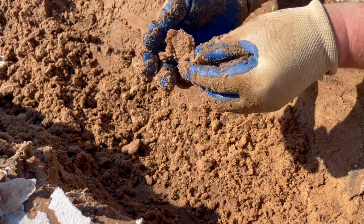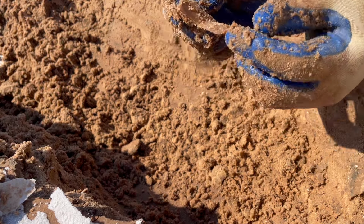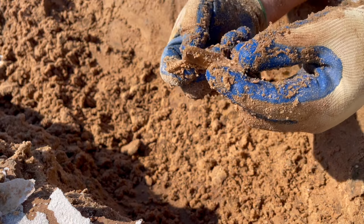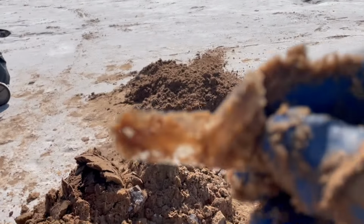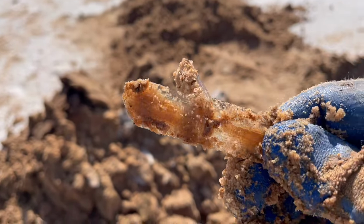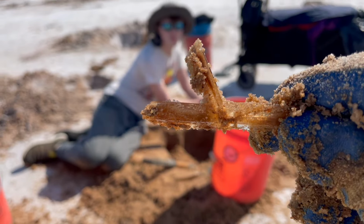Oh, look at that. So that little small one. Okay, the sand just came off. Check that out. That's my best find of the day so far. Whew, that is beautiful. Look at that. Hey Elias, check this one out. That's cool.